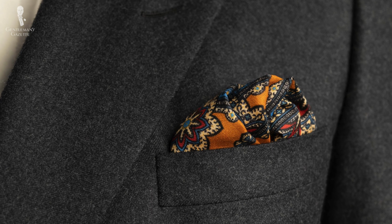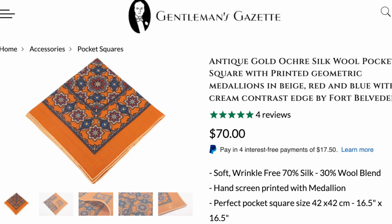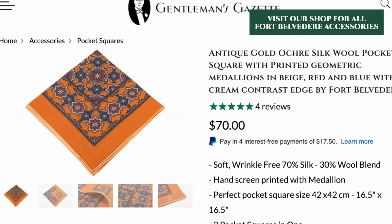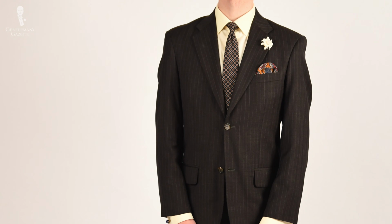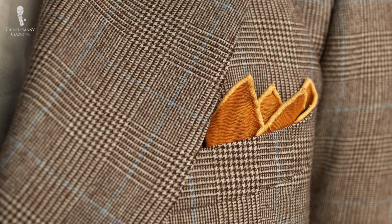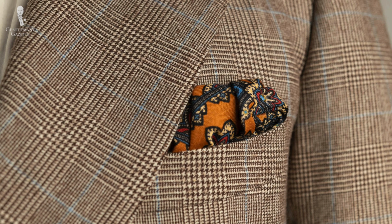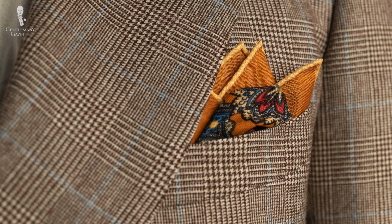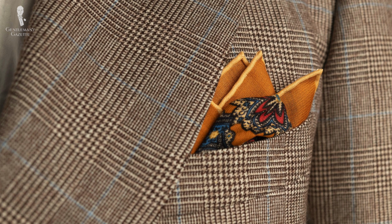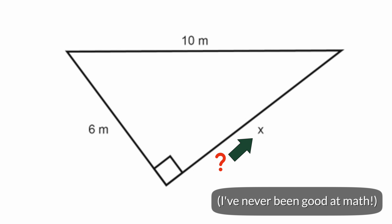When paired with a more sedate jacket, these high-contrast pocket squares, like the example from Fort Belvedere we're showcasing today, will still work well without appearing jarring because the mass of the jacket tones down the color overall. However, it will also work well if you prefer a more flamboyant, dandified look, as the patterns in the pocket square are going to harmonize well with those in the jacket without being too distracting. So, you definitely won't need to solve for X to figure out just why geometric pocket squares are so great.